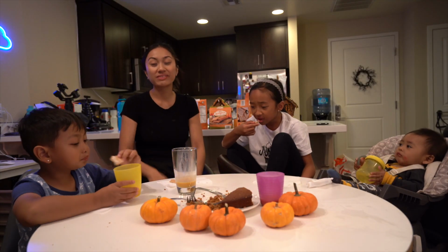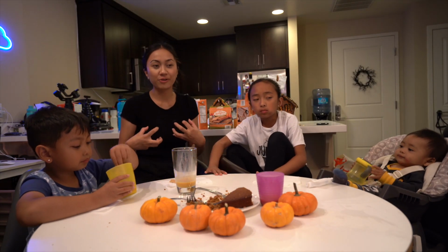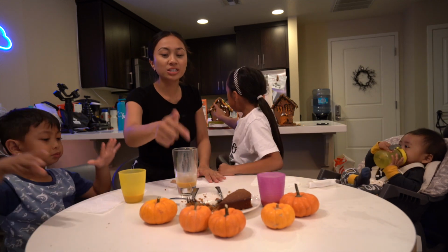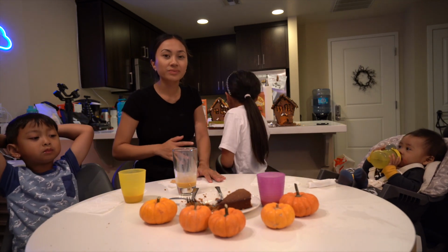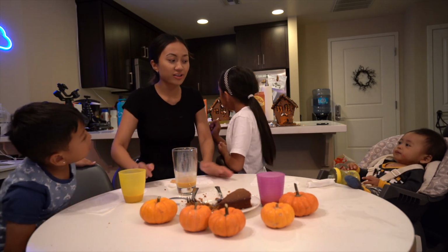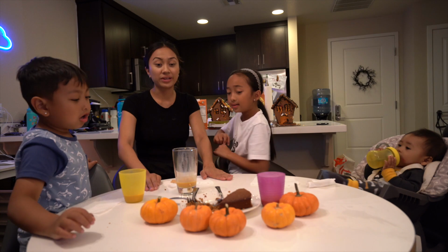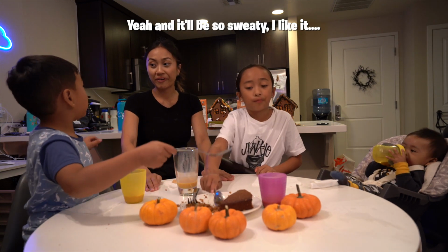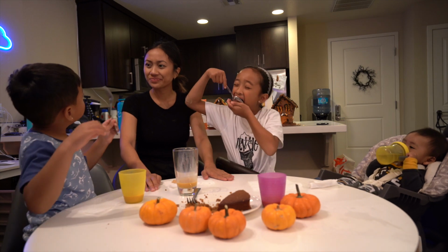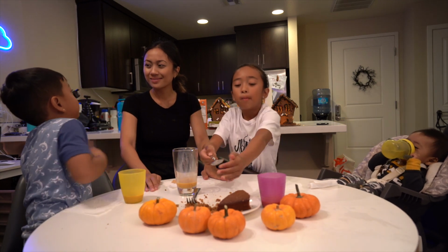Alright, guys. Well, I feel like I am all pumpkined out right now, so I don't know how to feel. But everything was really good, in my opinion. This is probably the driest thing out of all of them. But if you slap vanilla ice cream on top when it's really hot, I think that'd be the perfect blend. Yeah, and it'll be so sweaty, I like it. Sweaty? What do you mean? Like, so sweaty, like the cake is sweaty.